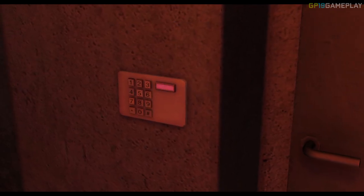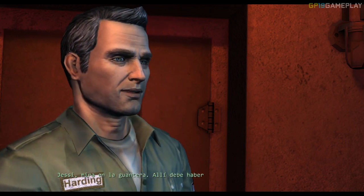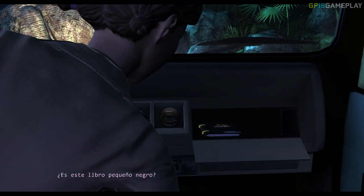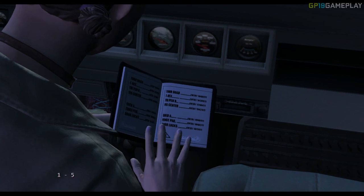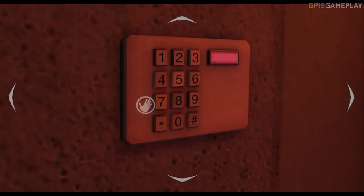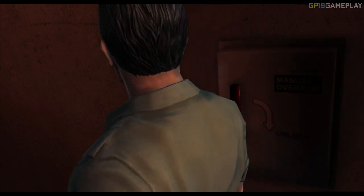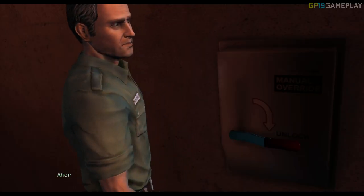Should be a manual for this in the car. Jesse, look at the glove box for me. There should be a manual in there with access codes to the shed. Okay, just a sec. Find those codes? Is it in this little black book thingy? Yeah, look for the access codes for the Triceratops maintenance shed. Okay. 156337. 337. Okay, thanks, sweetheart. That ought to do it. Now to get Paquita away from her snack.